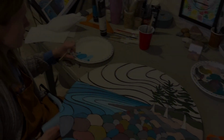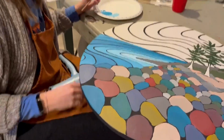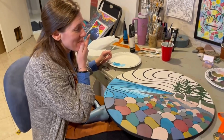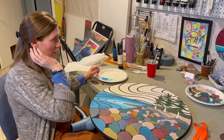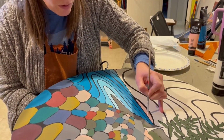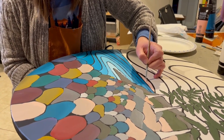So what I'm going to do with the sky is I'm going to pull some of these colors, and I'm going to start with, when you look at the sky, the lighter part is on the horizon. So I'm going to start with a super light pink, and I'm going to use a little bit of pinks and yellows, and then I'm going to fade into some blues.